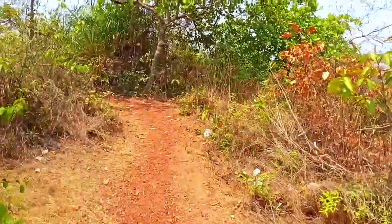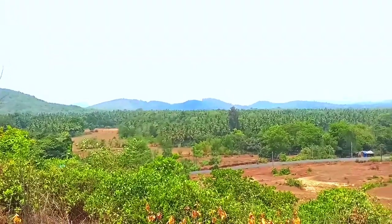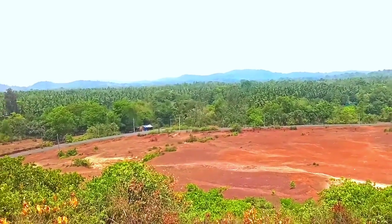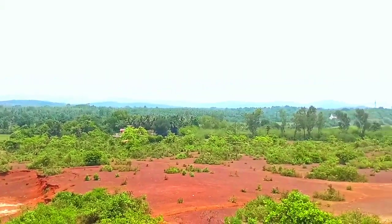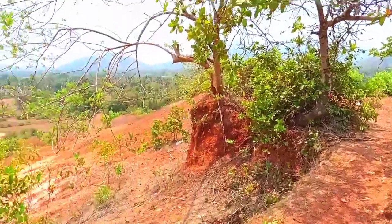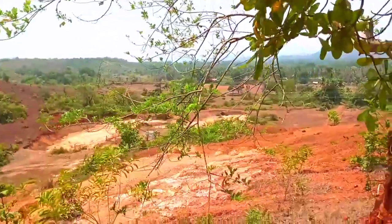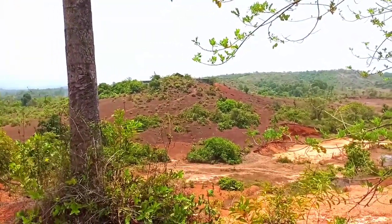I'll try to show you from this place as well. So this is the area here. It's all Cotombi. This is the main road there. And the cemetery is on that mountain, on the other side. So this is the place here. Those who are interested in adventure can come and visit this place.